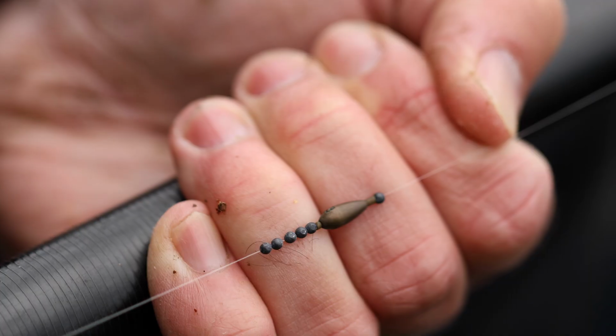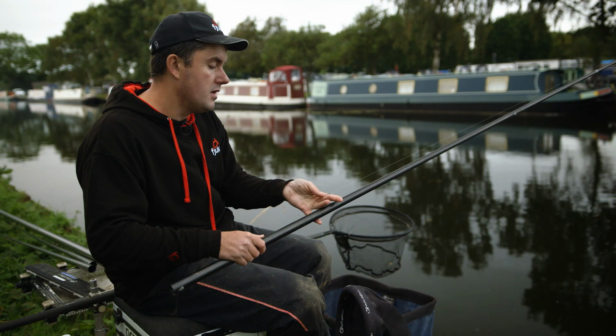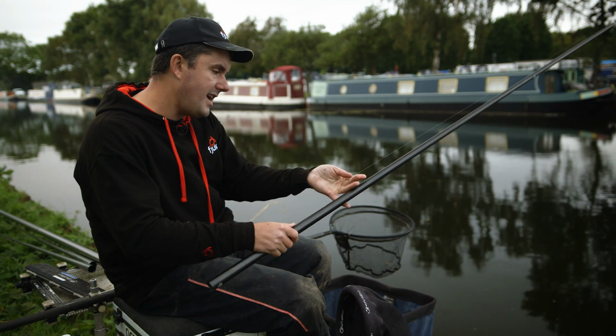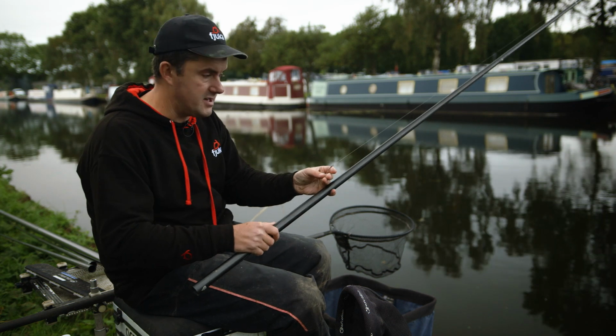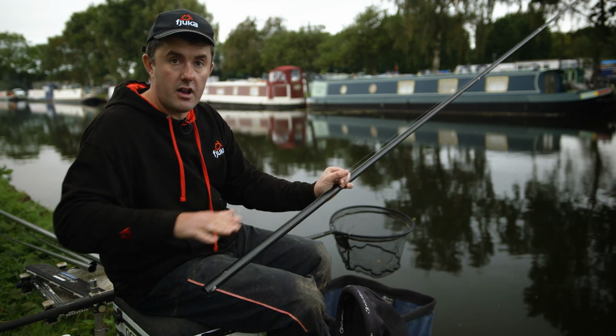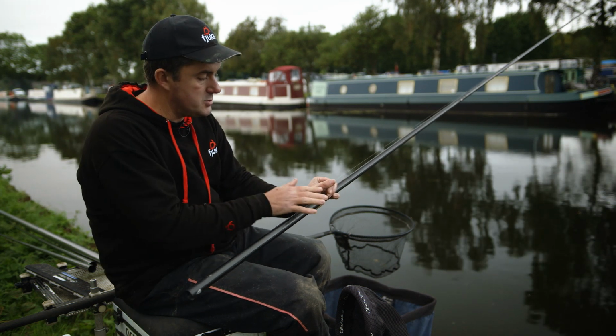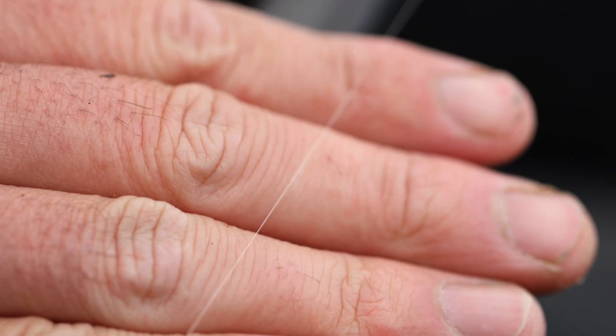It's a 1 gram float, that, so I've got a 0.6 Olivet plus a few other shot around it. I always like to put a little stringer shot below the Olivet because what that does is it actually kicks out the line below the Olivet away from the rest of the rig, so it stops you getting tangled. Dennis White put me onto that a few years ago, and it's a brilliant little tip.